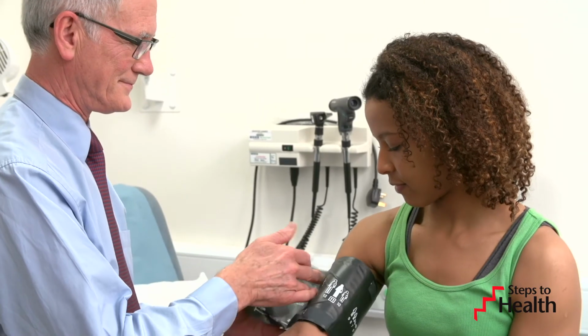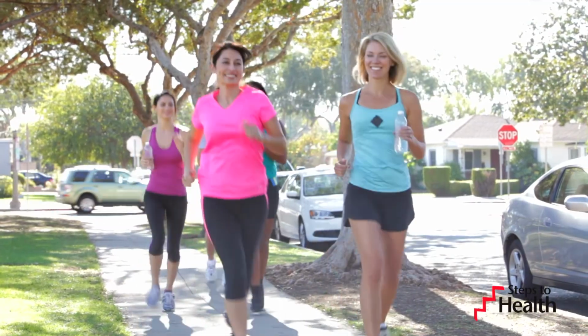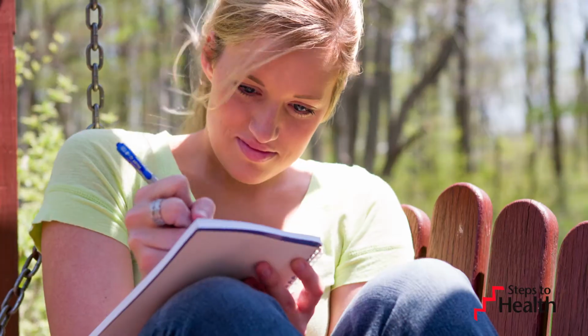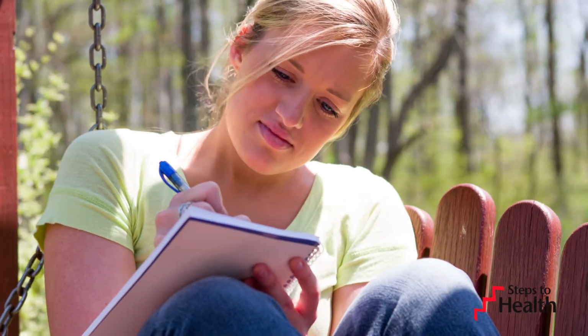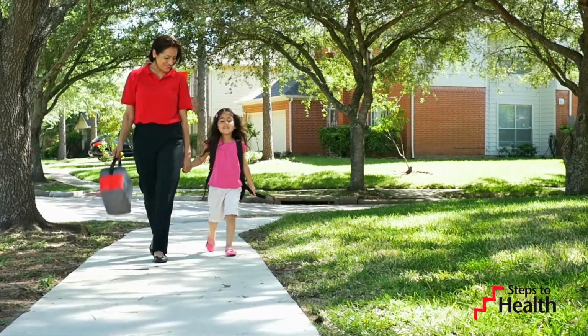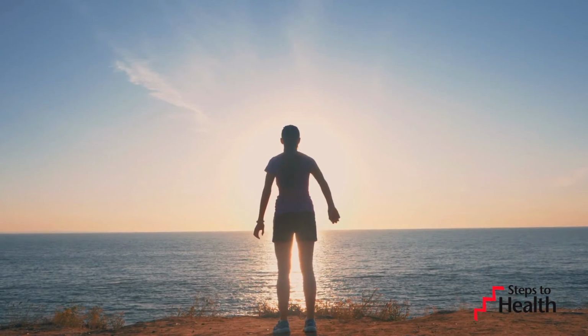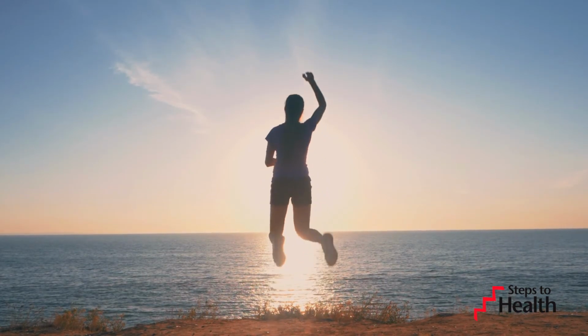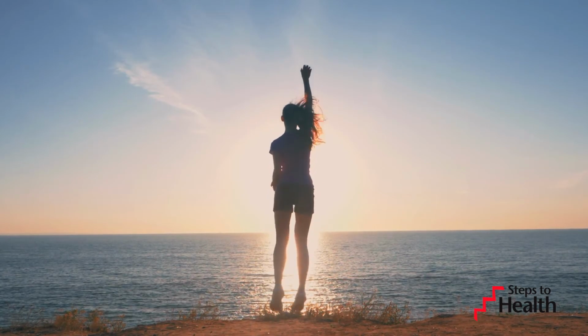Tracking your weight, blood pressure, time being active, cups of water consumed, meals planned, and other successes. Tracking provides you a way to identify patterns that you might not be aware of. Track small steps toward your goal. And step number five, reflect. Take time to reflect on challenges you have faced and celebrate your successes.